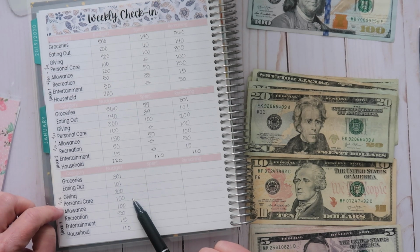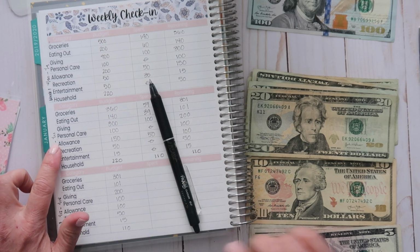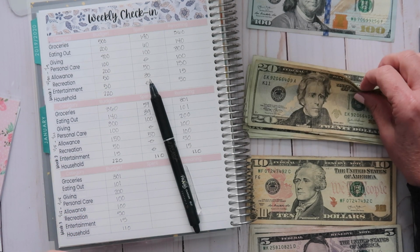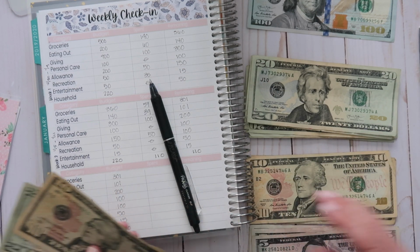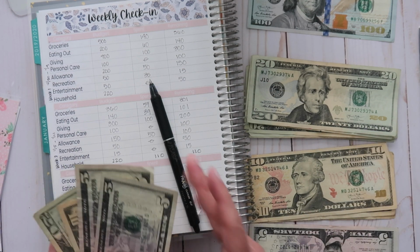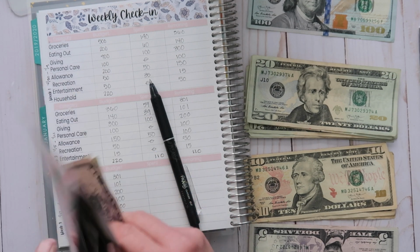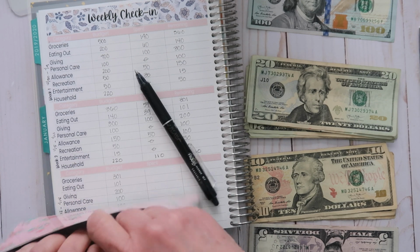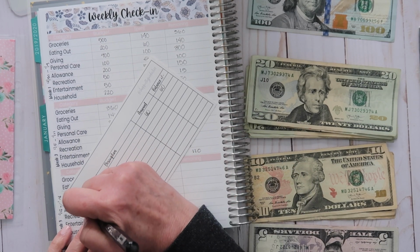Okay. So for personal care, I have 60 in my envelope and I'm adding 40. And I broke it up to 120, 110, and 2 5s. That way it's a little bit easier to tip. I'm going to go ahead and put it all in because this is probably all going to be used this week, or most of it.